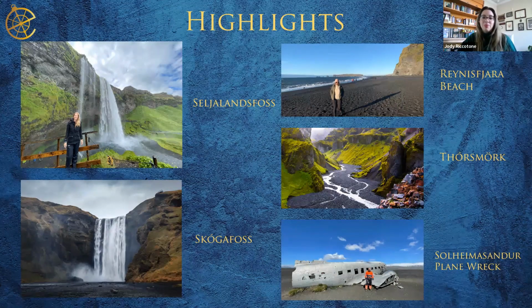Another one is going to be the Reynisfjara Beach, aka the Black Beach. It's very popular. It's been in lots of music videos and whatnot. So I recommend that one for sunset. A little bit better lighting than what you see with the giant shadows that I have in my photo here. The plane wreck is probably one of the most Instagrammed spots. I think that to do this, it's best to do it on an ATV tour. That way you don't have to trudge across the sands to get to it.